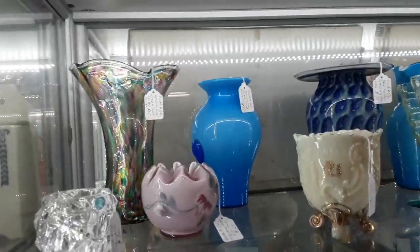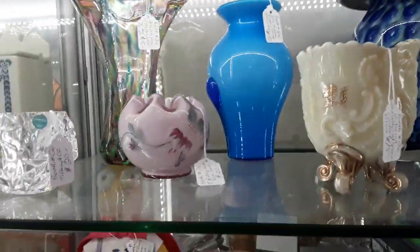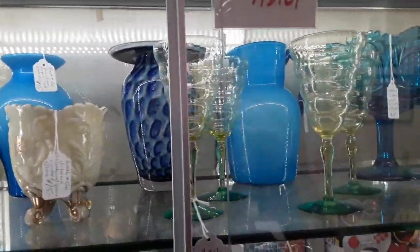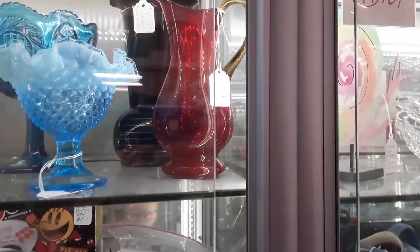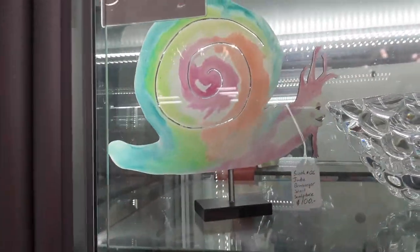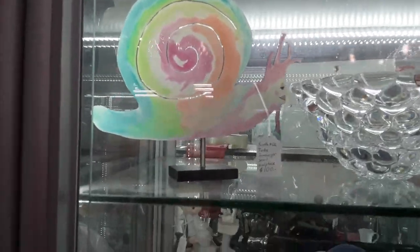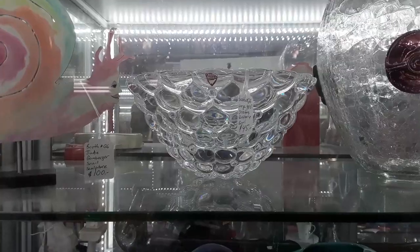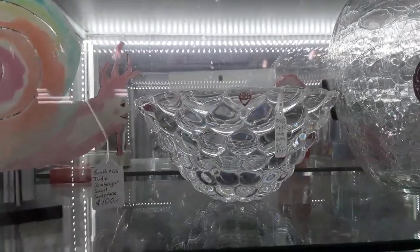So, this is what I did. All right. We added stuff. I don't think we changed this shelf much at all. On the shelf, I really like this snail sculpture. It would probably be something I would keep if I had a better place to display it. I wasn't mostly collecting glass, but here it is. I think it's nice. I think someone might like it.